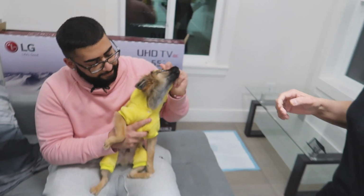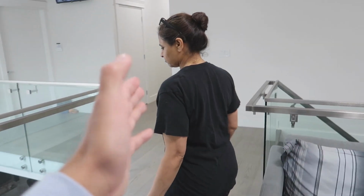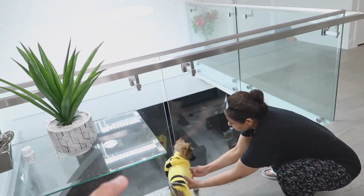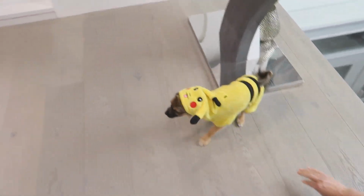Brownie keeps crying when you try to put it on because it covers his ears. I said this is a solid 7. Looks like he's wearing a romper. 8. 7, 7, 8. We got the area code numbers going on. Brownie, stop crying. Hey. This is what it looks like when you put it on. Hold up, 2 seconds.